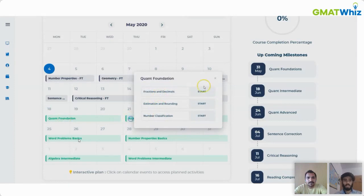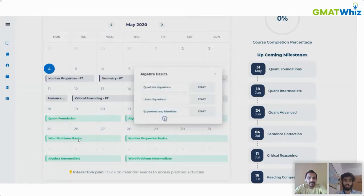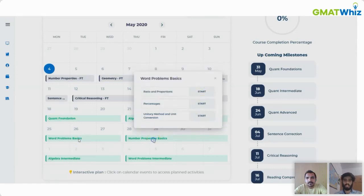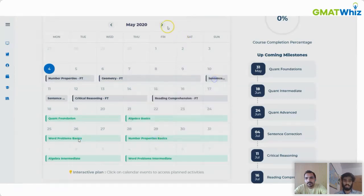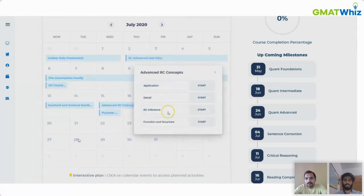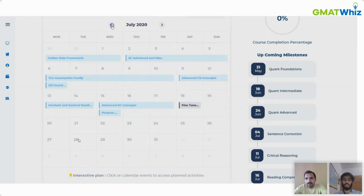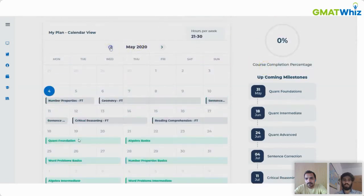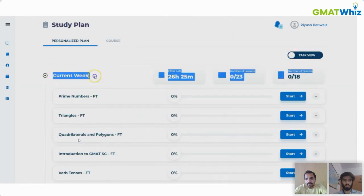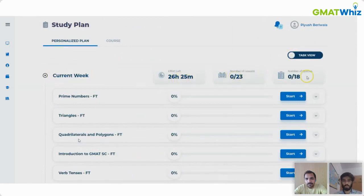Now, if you click on any section, these are not just meant to show you. It's not just an illustration, but an active pop-up. If you click on a section, a menu opens up, and if you click on the start button, the course will take you right away to the lecture where you need to be. So you don't need to scroll down through the lectures to see what you need to practice and what you don't.